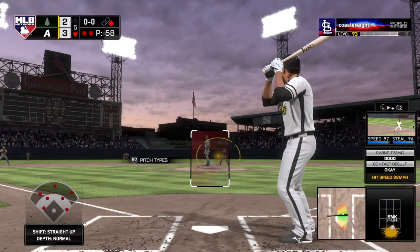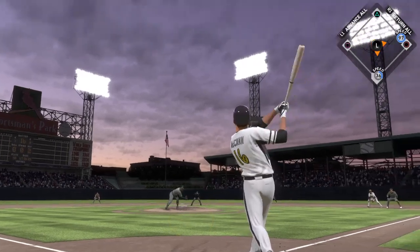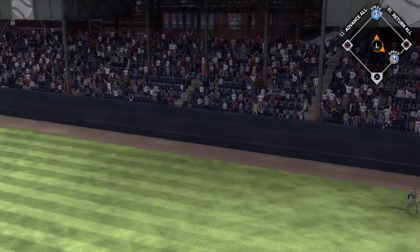Digging in once again, Brian McCann. He's 0 for 2 in the ballgame so far. First offering on its way. In the air to right center and carrying well. Way back there now. And gone. Home run.